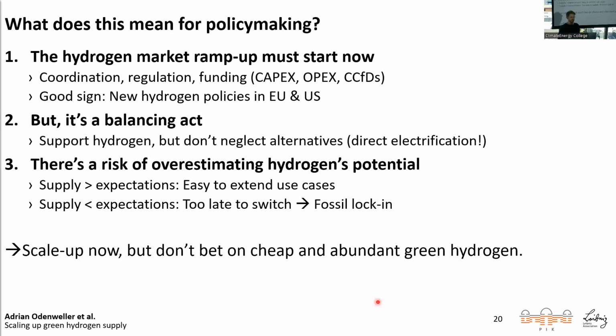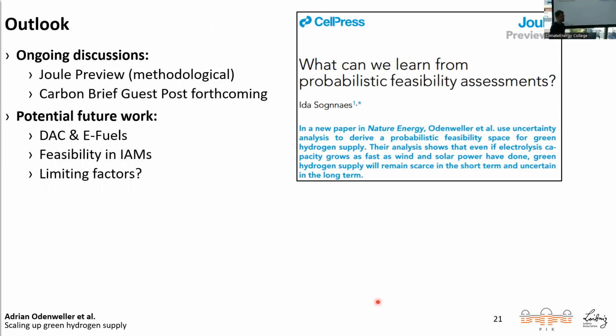Don't go full on green hydrogen and forego all the alternatives. Just a brief outlook. We do have ongoing discussions. Just a week ago, there was a Joule preview, it's called. It was actually more a review than a preview, but in the journal Joule, a researcher from Norway shared some of her thoughts and reviewed our paper a bit critically, quite interesting.